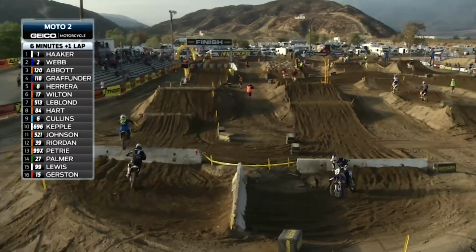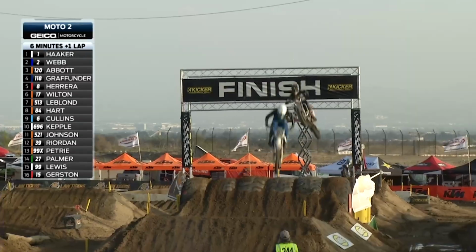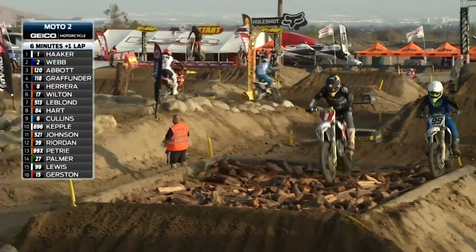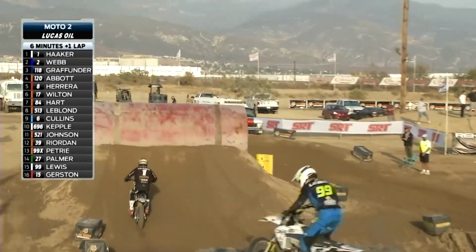Colton Haker, starting to pull away just a little bit. It's a really good lap for him. And these guys, they look to put together clean laps. If they can do one, two, maybe three clean laps in a row, it can really make a difference. They can open up the space needed to be more comfortable. Haker just attacking that section.